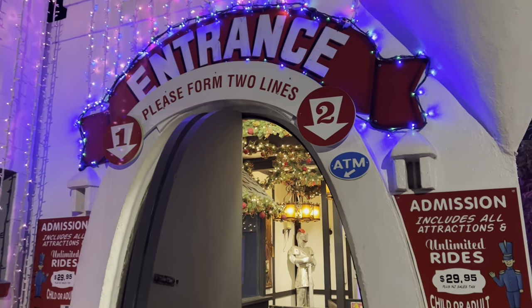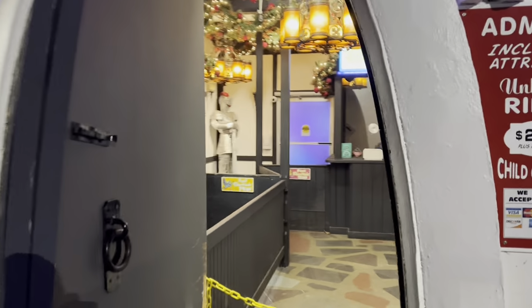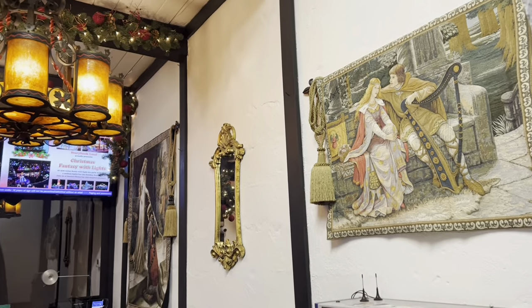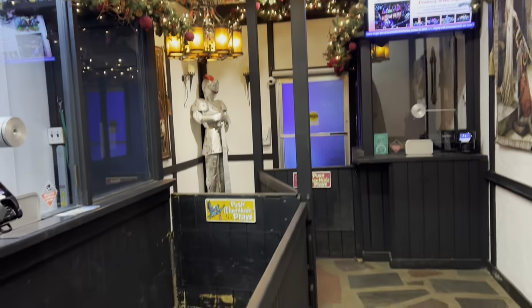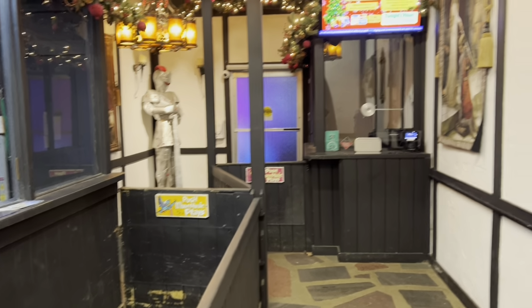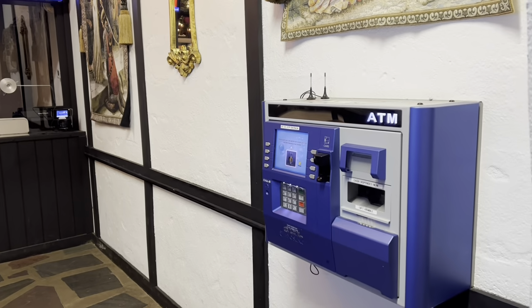I was just heading out when I noticed this entrance here that we didn't go to. And it's actually a lot more themed in here. There's tapestries and a suit of armor and some really cool lanterns up here and something about pushing the gates when the music plays. So that's pretty cool. Oh, and an ATM machine as well.